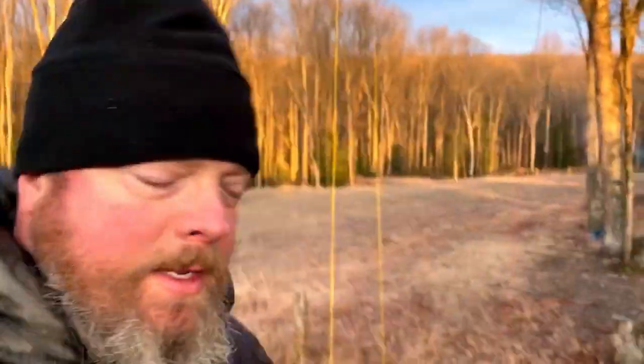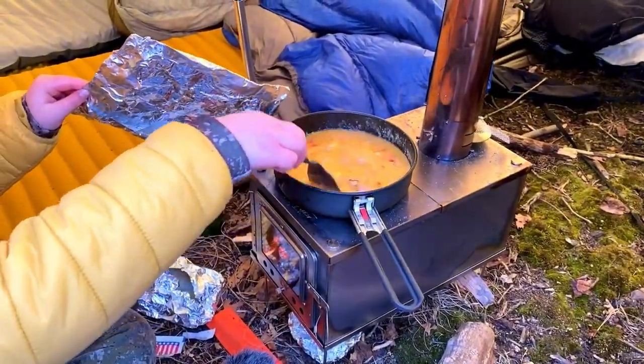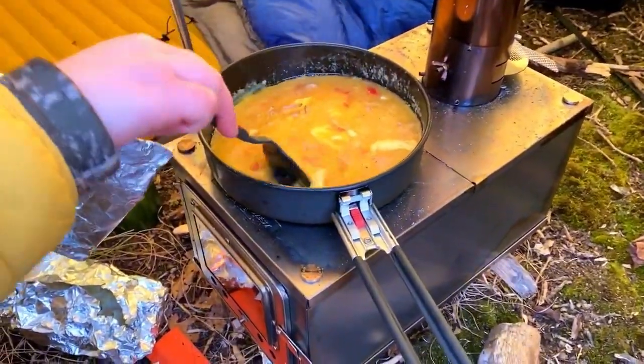Good morning, everybody. It's day two. She's in there getting a fire going right now for us to make breakfast. On the menu today, scrambled eggs with ham, onions and green peppers, sausage and toast. Doesn't that just look good? Look at that. I love this stuff.